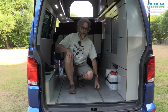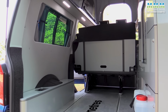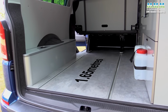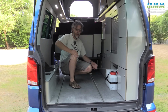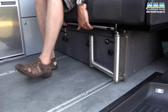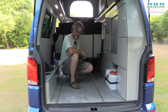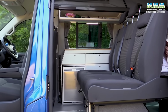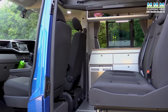Of course, the other benefit of sliding the seat forward is the massive load space that you then have. It's about 1.65 metres or 5'5" long, this load bay. And you can actually make it longer still if you don't need to carry passengers, because you can then slide the seat right the way up to the cab, or even if you're feeling strong, because I would imagine this is quite a weighty piece of kit. It's, of course, crash tested and TUV approved and all the rest of it, so it's a proper seat system.